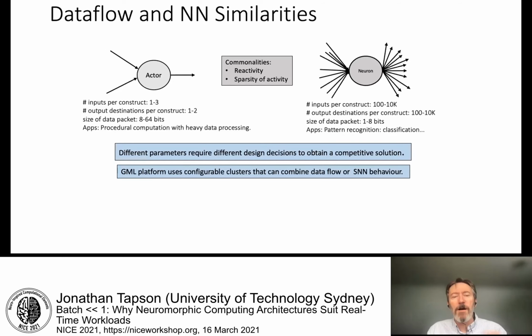Data flow models processes as actors, and neuromorphic engineering models processes as neurons, but intrinsically they're not dissimilar. They're reactive in the sense that they don't do anything if they don't get data, and they focus on that sparsity of activity. So we're able to hybridize them.